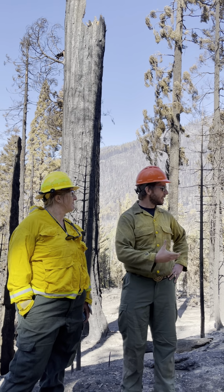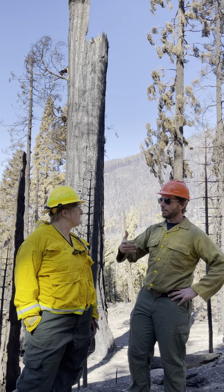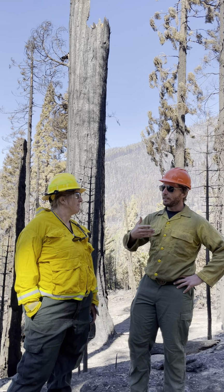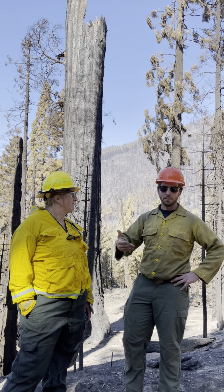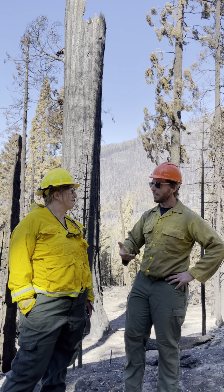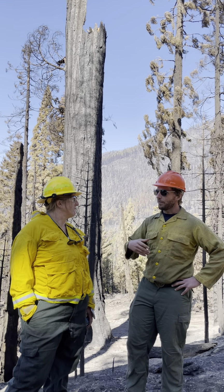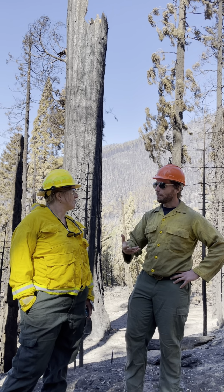And so the characteristics that this grove had prior to this fire are what caused that higher severity fire to burn in this grove. So that looks like an overstocking of trees due to years of fire suppression. There's no fire history in this grove, so it's been a really long time since this grove had seen fire prior to this event. And so those types of characteristics are what caused this type of event.